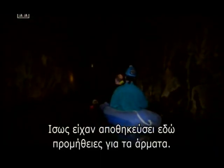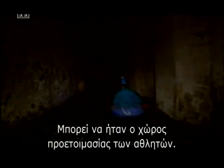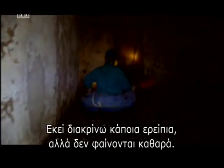Seems like about every 20 or 30 feet, we find a new chamber. There could have been supplies here, storage for chariots. I mean, it's big enough to be a stable. There could have very well been horses in here. This could have been where the athletes prepared or the circus entertainment. Looks like there's some debris over here. I can't even make this out over in the corner. It's concrete. That is concrete there.